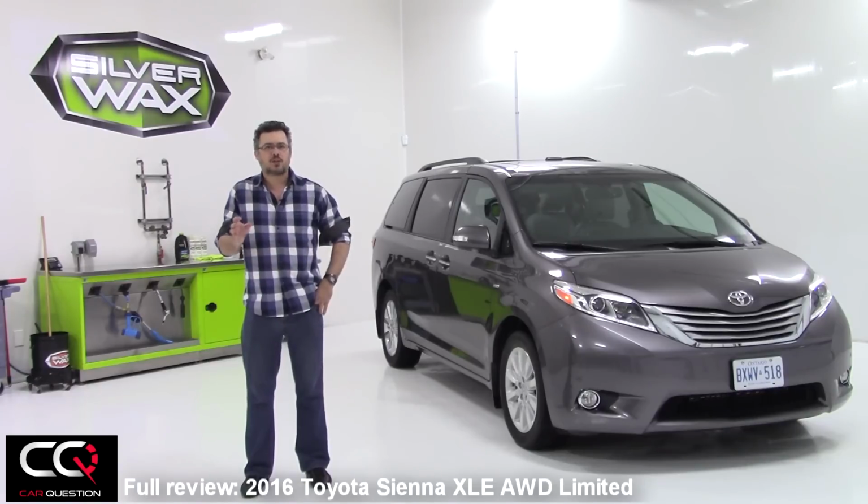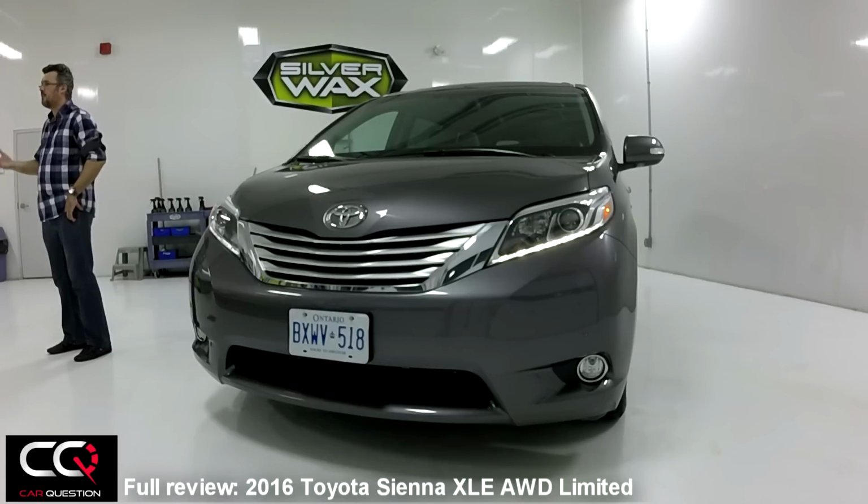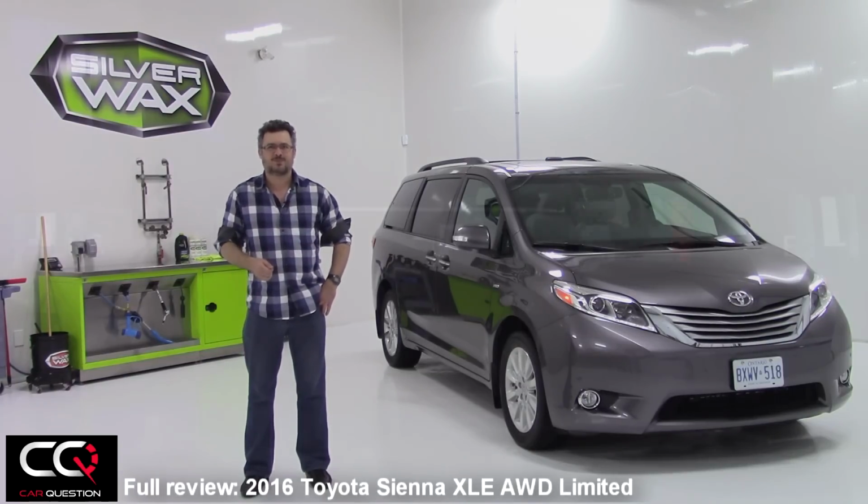But right now the question that remains: if you need space to bring 6, 7 or even 8 passengers along with great comfort, do you need an SUV, a crossover, or do you choose a minivan? That's a good question. That's what we're going to find out this week at Car Question.